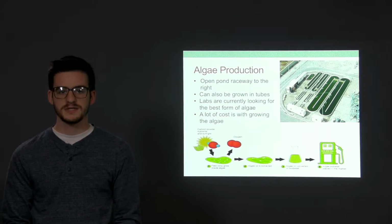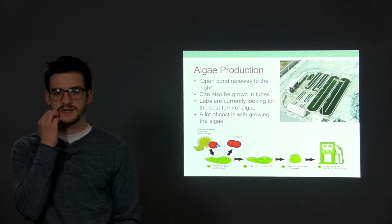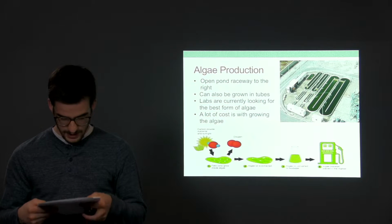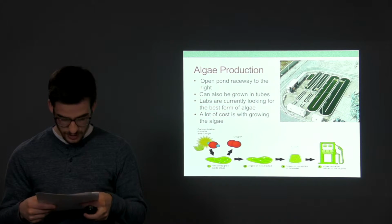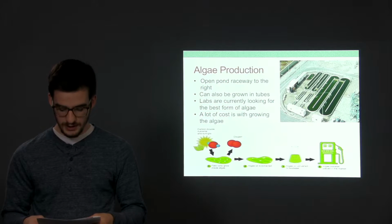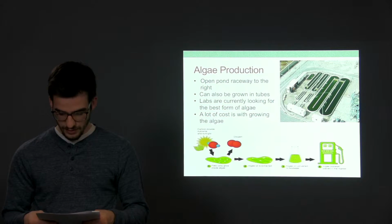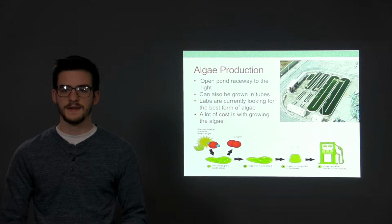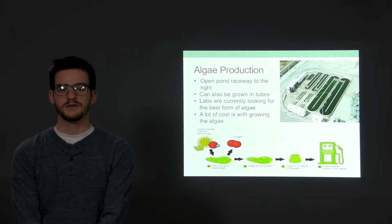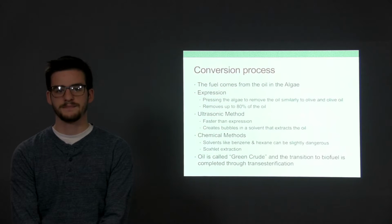At the bottom you can see a diagram that goes into the production of algae, and that has the fats and oils grow inside the algae. The oil is extracted, which we will get to in a moment. The algae oil is converted to biodiesel, and then it is packaged and shipped and able to be put into vehicles that can accept biodiesel.